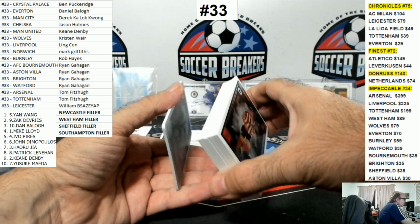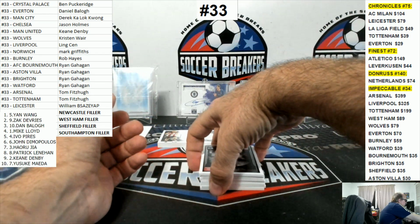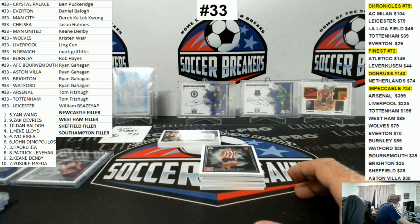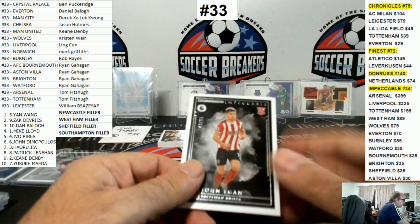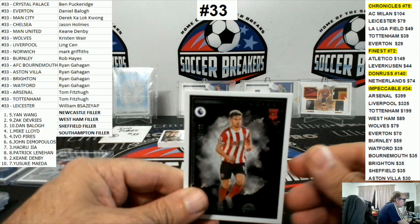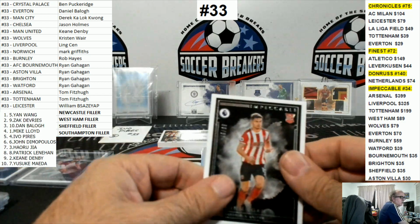Oh wow, really? How about a two printing plate case? We had another printing plate. John Egan, a rookie. I think this next one doesn't look like a rookie.